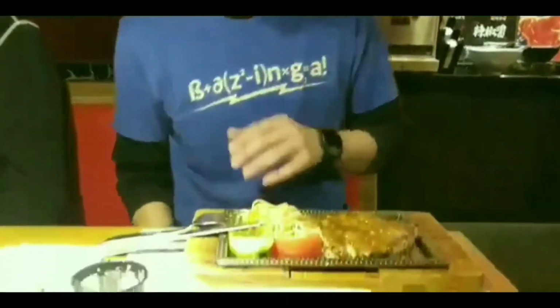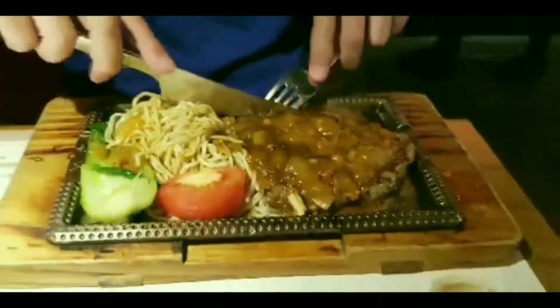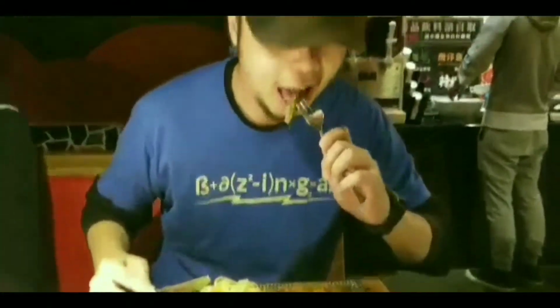We're here at this famous steak and noodle place that I had not had in 25 years, maybe more, but let's give it a try and see what it is. I got myself a sirloin steak with the mixed sriracha and onions with the noodles here. I'm really excited to try this, like literally, I'm mouth warming right now. Let's give it a taste. Ready?